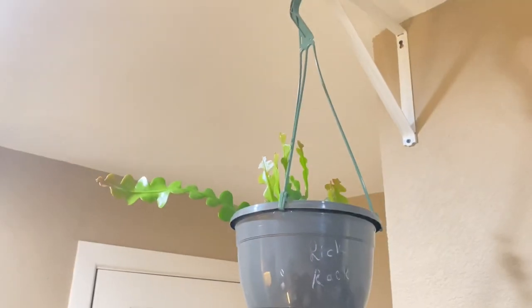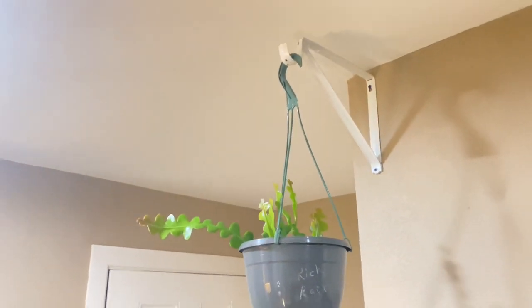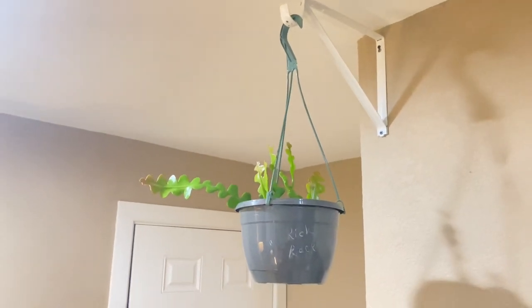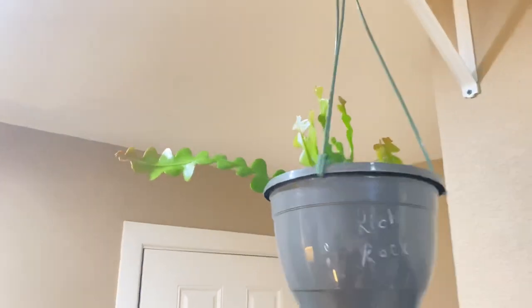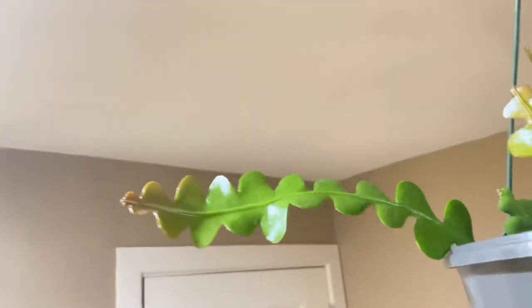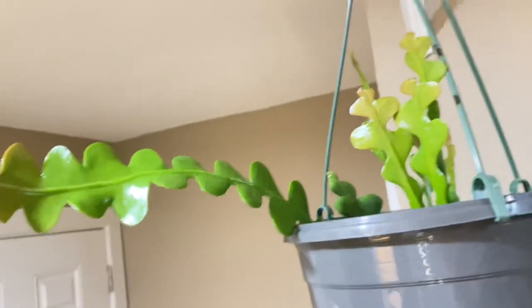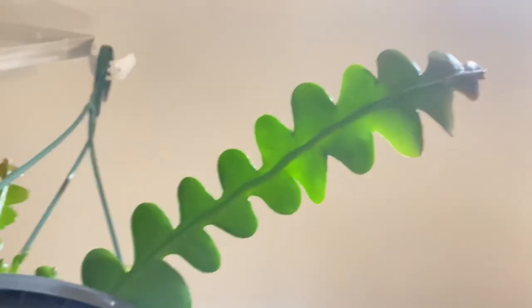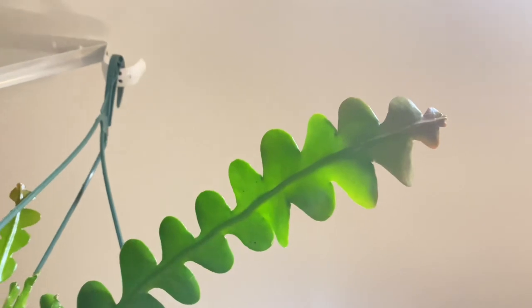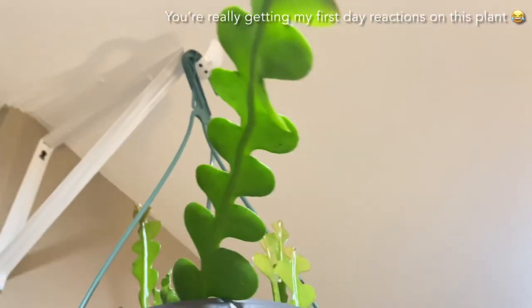Yes. So he's hung up. I'll probably be switching the pot sometime, but for now I'm really loving the look of those ridges that it has, and it has a bunch of baby growth on it. This is one that I'll definitely be propagating just to put it all over my home.